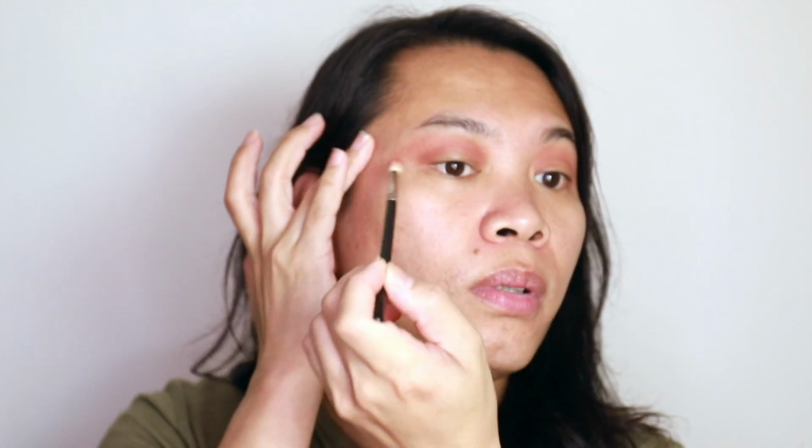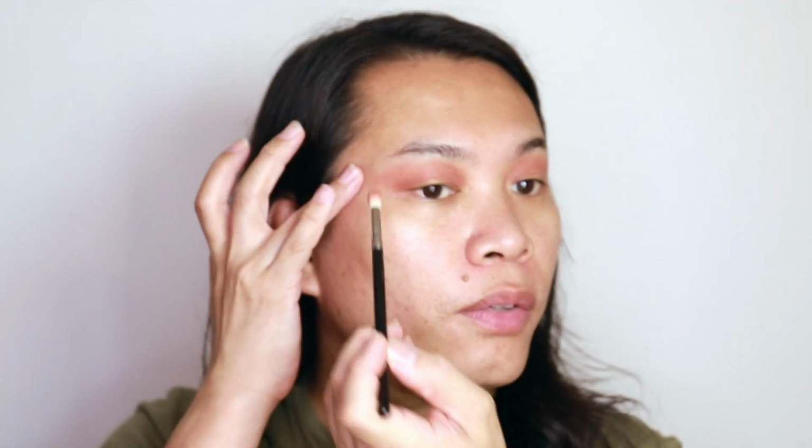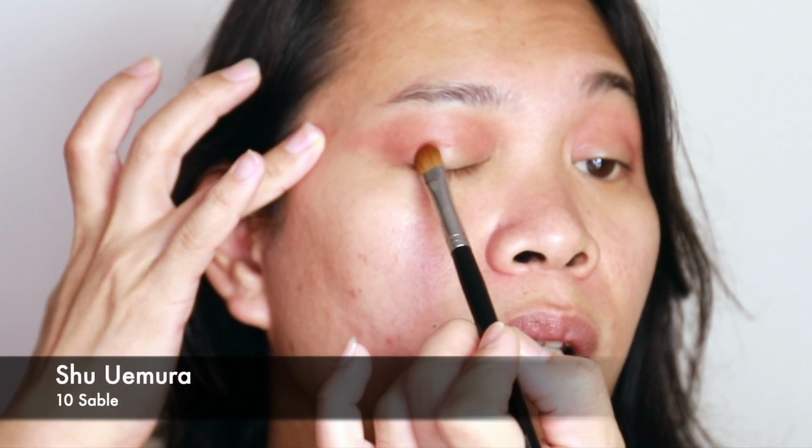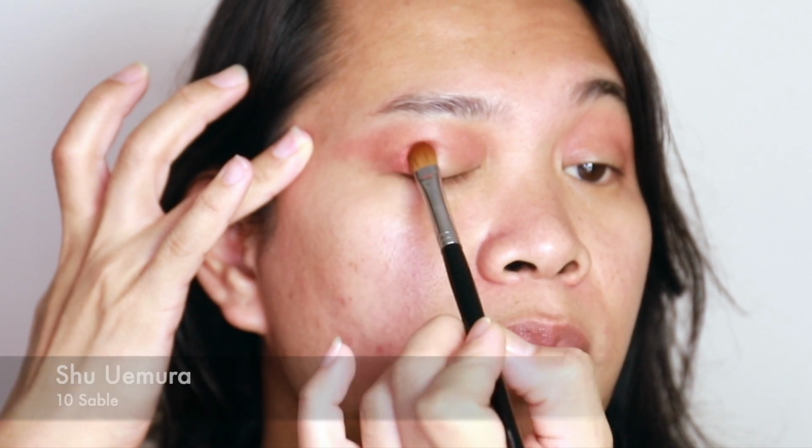But yeah, I just blended that liquid eyeshadow really well. I mean, for a liquid eyeshadow, it blends so well. So I pretty much mapped the shape of where I want to go. And then going in with these Inglot eyeshadows, I will be using this one here, which is sort of burnished orange coppery. I'm going to press that on my lid.